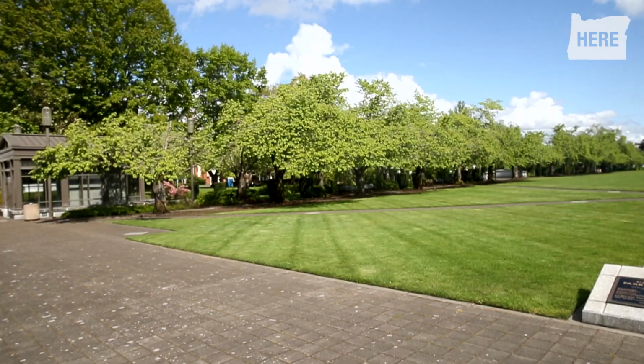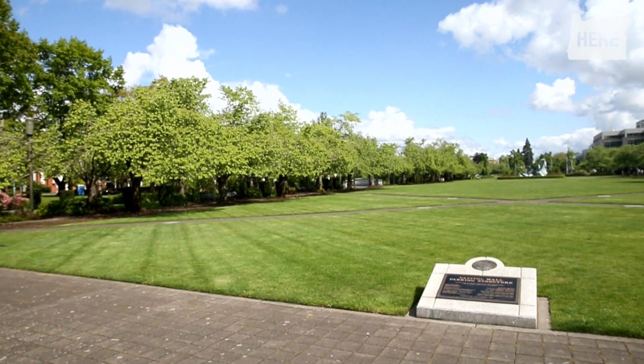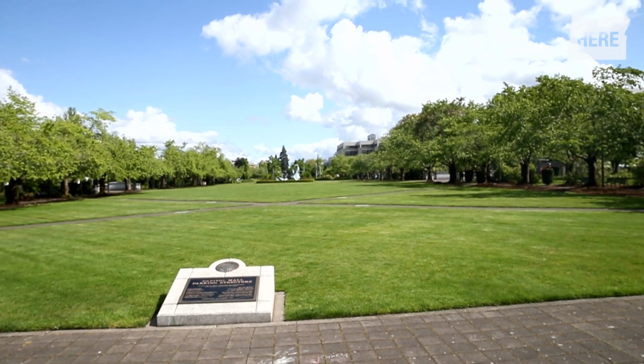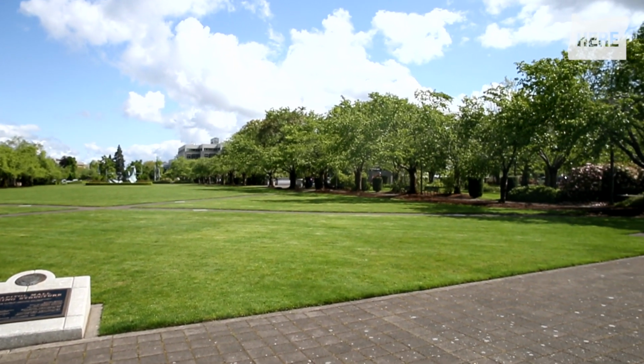Now in the springtime, the cherry trees here are blossoming beautifully, and a lot of people like to come for that. Right now, we're kind of post-bloom. It's still a nice, beautiful sea of green here in the park. It's still a really nice spot to come and hang out, spend some time here in the sun.